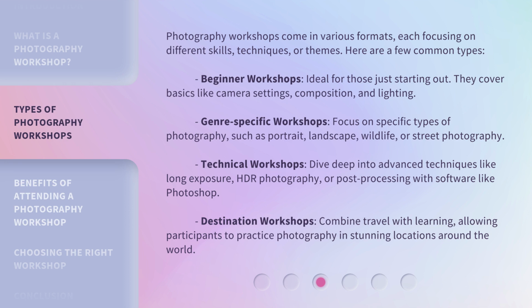Genre-specific workshops focus on specific types of photography, such as portrait, landscape, wildlife, or street photography. Technical workshops dive deep into advanced techniques like long exposure, HDR photography, or post-processing with software like Photoshop. Destination workshops combine travel with learning, allowing participants to practice photography in stunning locations around the world.